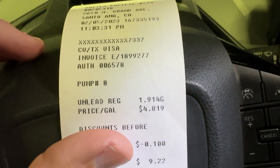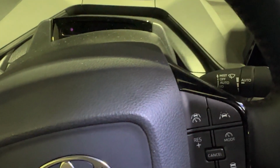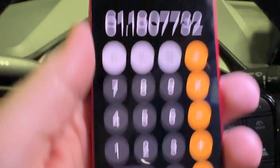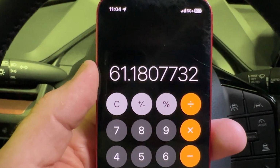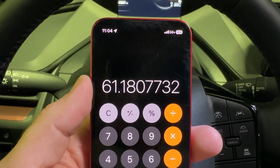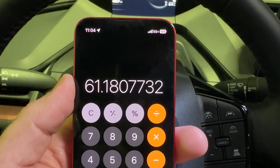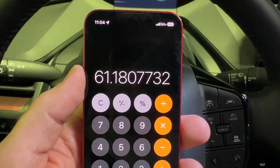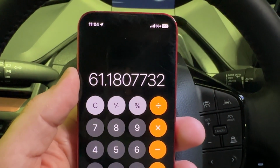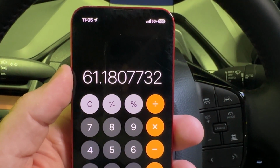It took only 1.914 gallons of fuel. As we discussed earlier, we covered 117.1 miles, which means we averaged 61.180 miles per gallon. I would say a very good showing. Again, the bogey was 51 miles per gallon, so we beat that by 10 MPG. I am happy with that.